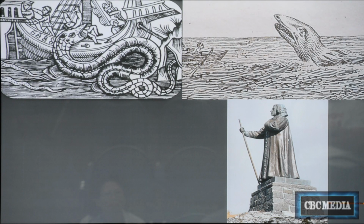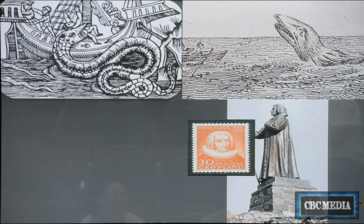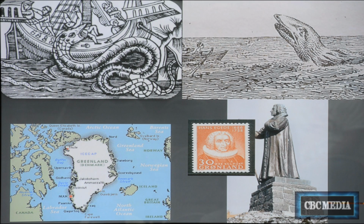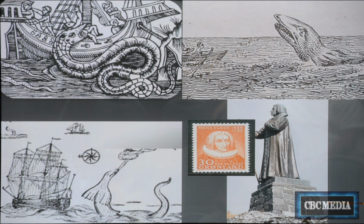This is a man who's a very famous man in Greenland. His name is Hans Egede. He was so famous, literally, as a missionary that they named him the Apostle to Greenland. The Swedish government not only has statues of him, but they've got a postage stamp in his honor. He went to the Inuit Indians in Greenland to preach the gospel to them. On his way over, he and his shipmates saw that creature in the water. Huge creature, and this is his description of it.